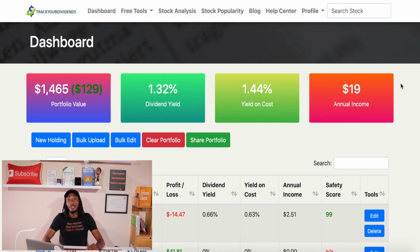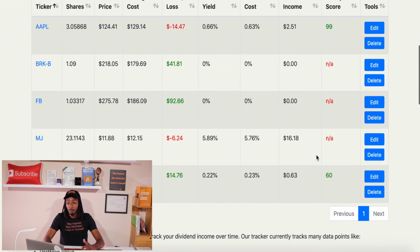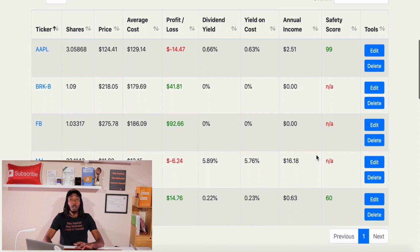So now we are on the dividend tracker, and even though this is a growth portfolio, this tracker still gives some pretty nice metrics that you can use for your investing and for certain research purposes. So you can see this is the portfolio value. It does not include any cash that you have sitting on the side. It's going to give you the dividend yield, which is going to be extremely low because this is a growth portfolio. You have my yield on cost and then the annual income. Now these are all 5 positions here in the portfolio. Just want to be as transparent as possible with all of you.